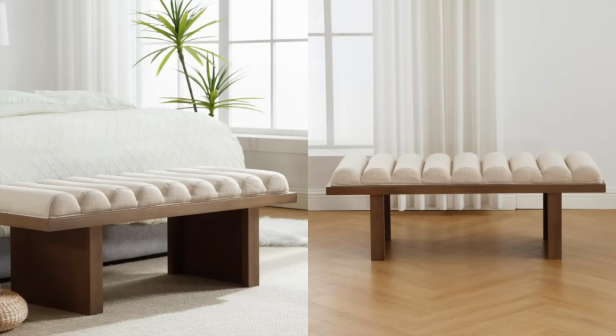All right, next up is this bench that I'm sure you guys have seen everywhere. It is back in stock, and currently the cheapest price I'm seeing it at is on Amazon. You can find this on a few different websites, but this Amazon one right now, as I am currently looking, was the cheapest, so I definitely wanted to share it. I love this as well. Definitely going to keep this on my wish list.